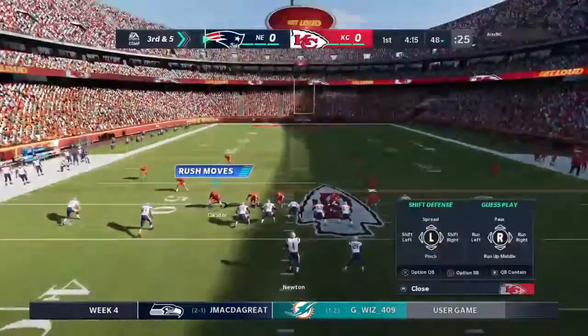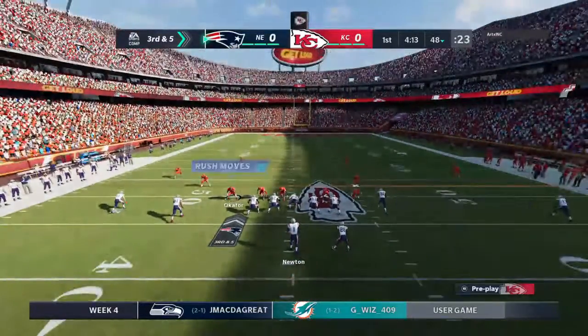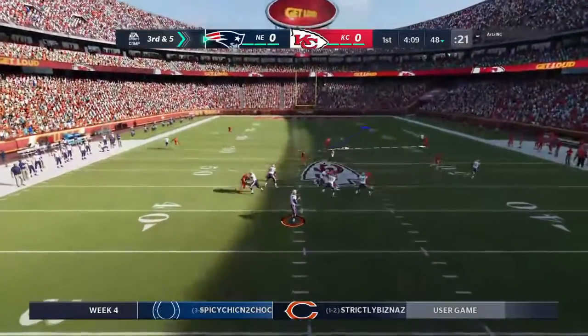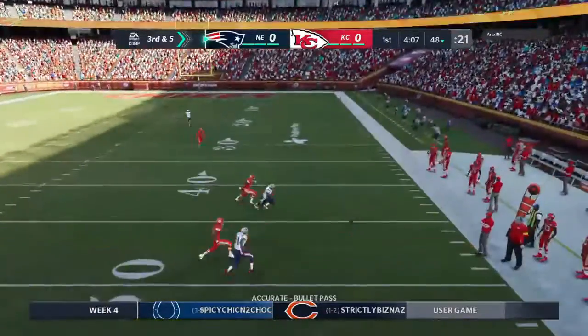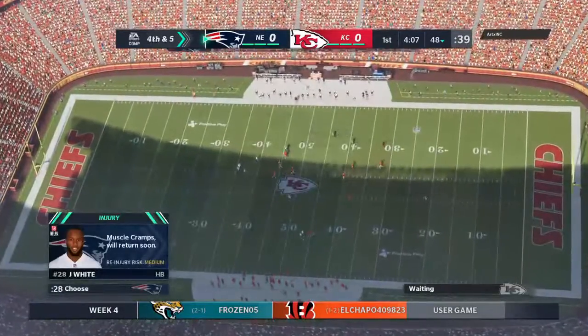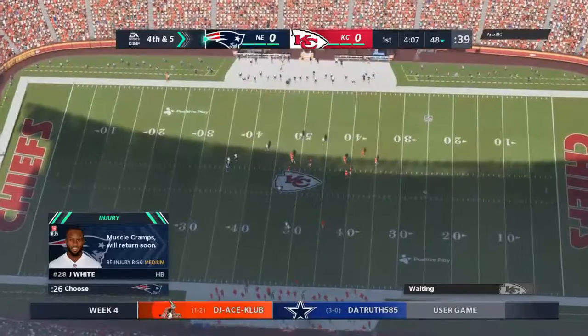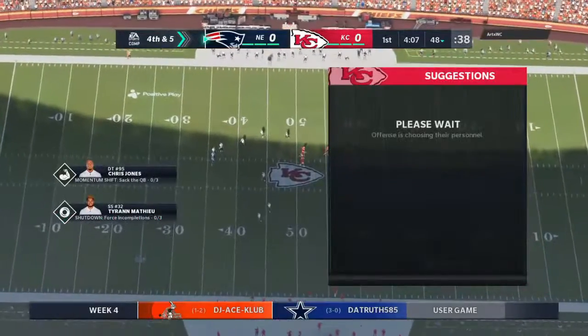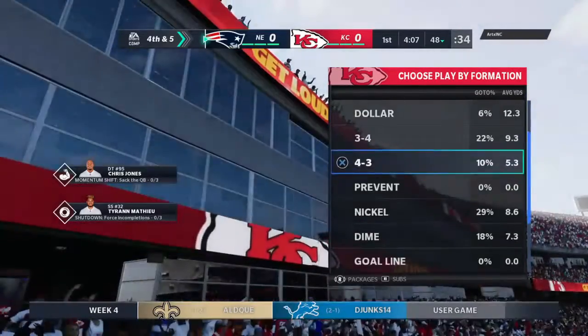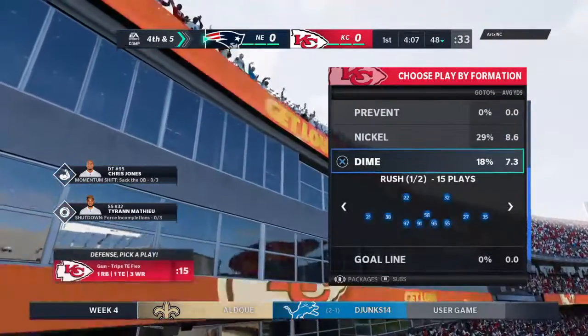So 3rd and 5, defensively expecting pass. They've got 6 DBs out there. A shotgun snap for Newton. And that is incomplete. So the defense is able to get off the field here on 3rd down. And it's one of the goals of the game. They've got to be effective on passing downs. It's one of the few things defenses chart. How did we do on 3rd down? That's a nice start for them in this one.